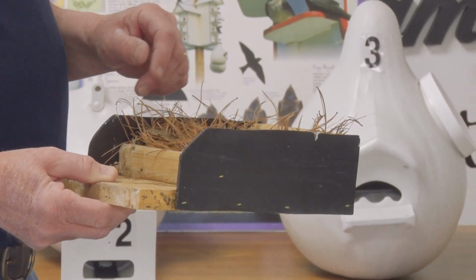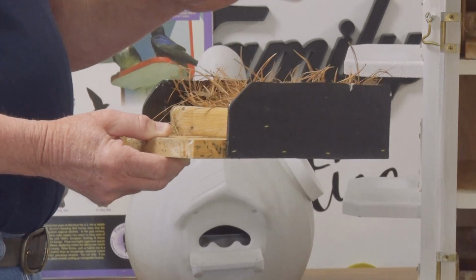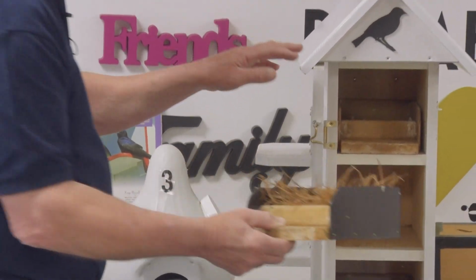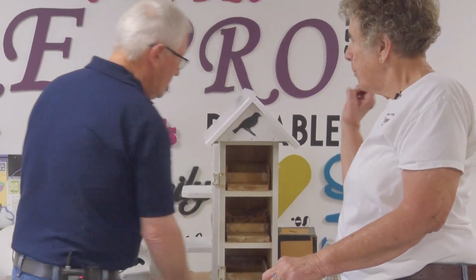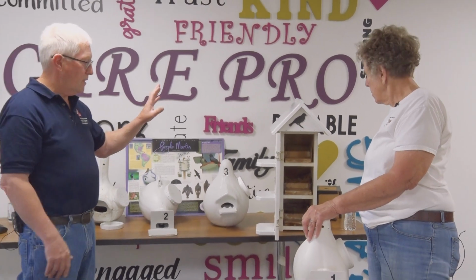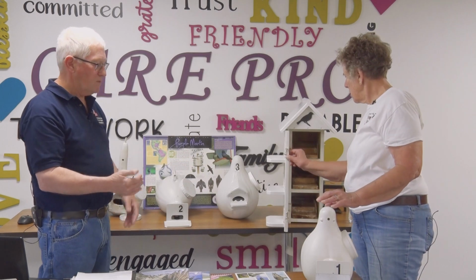Does that come with this? They're extra. These are nice though, because you can just pull it out, count the eggs, count the young, and just slide it back in. Okay, because with ours, we have to open it up, put the pine needles in, and close it up again. Right. That's the difference between the Troyer T14 and the gourds themselves.